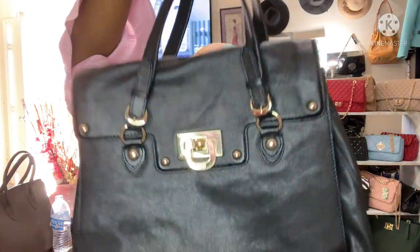This was $40.99, 20% off. So I got this for $20. But they had pricing for $40. I always go to American Way on their sale day. I'm not gonna go pay full price for nothing. So, gorgeous. Need to put some stuff in there. Good for work. More like a mini briefcase.